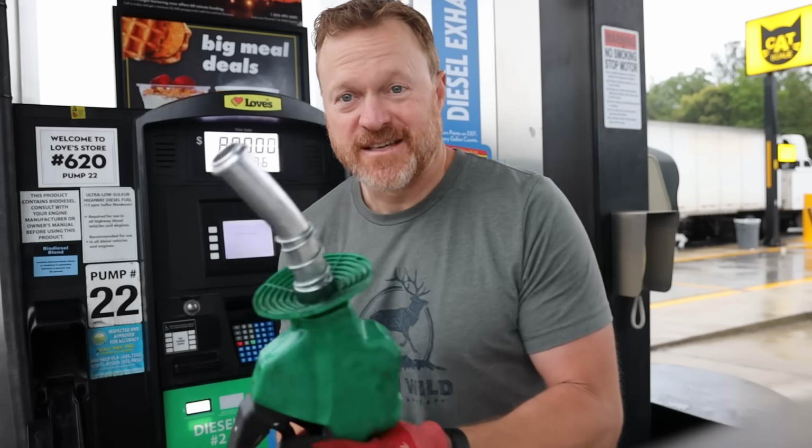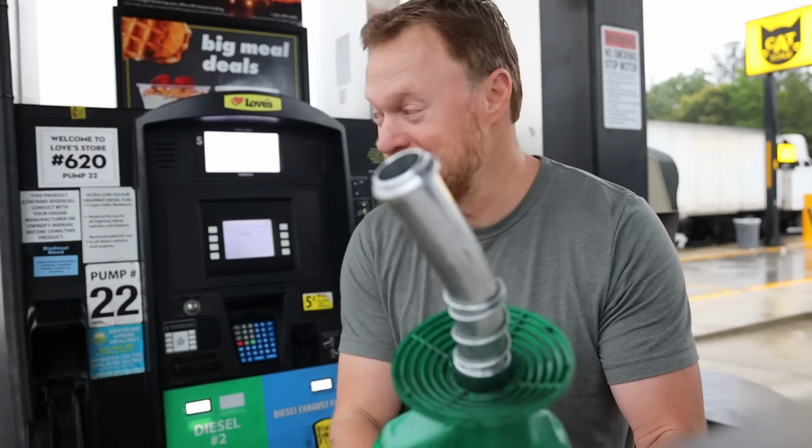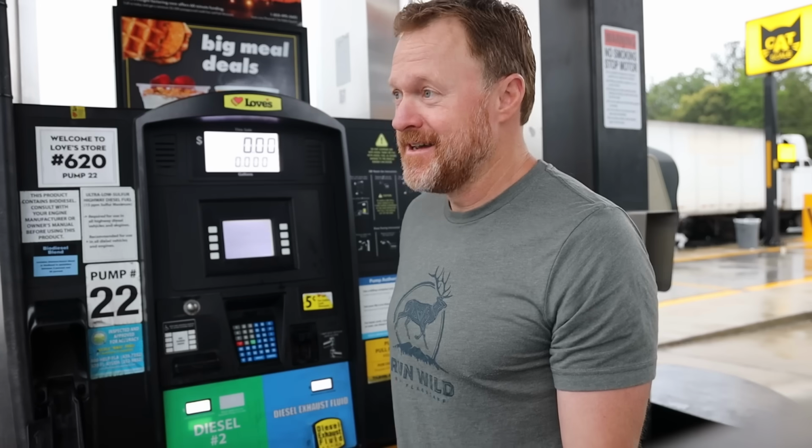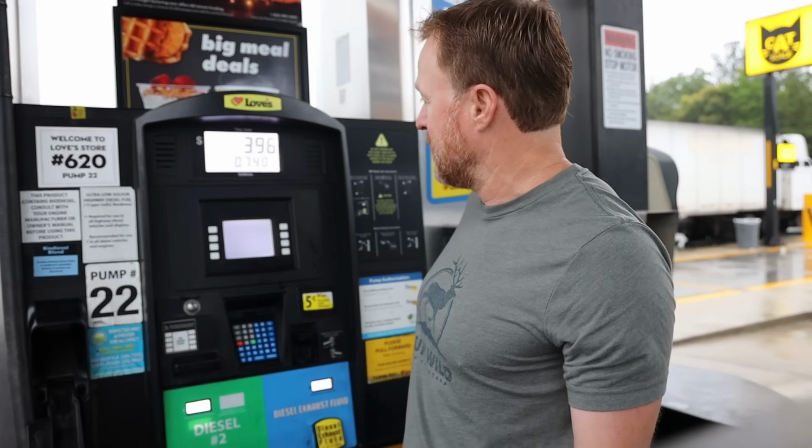The other advantage is, if you can tell, that is a huge nozzle, and this thing fills really fast, and it doesn't stop at $100. Lately, with a 60-gallon tank, the last time we filled up at a regular gas station, $100 got me 18 gallons. So that's 3 times with the card.